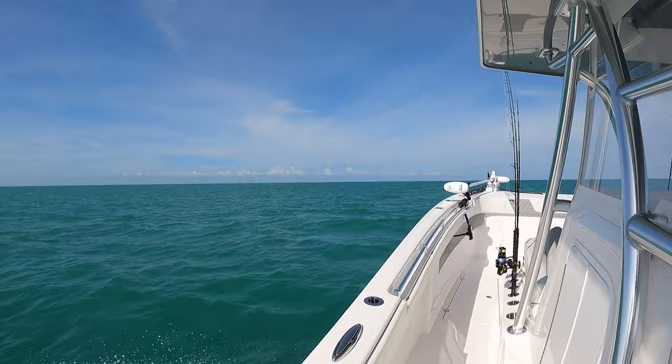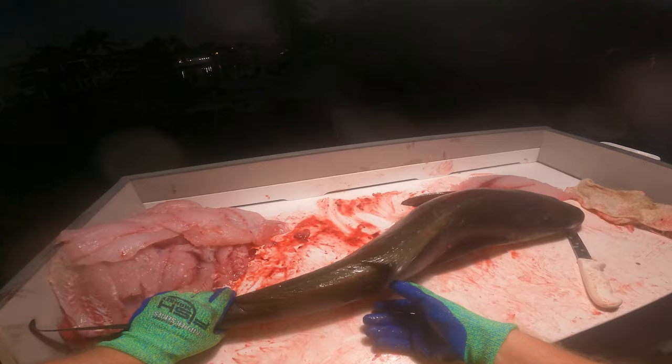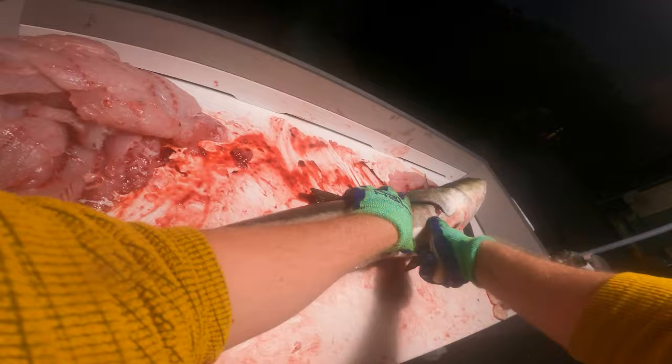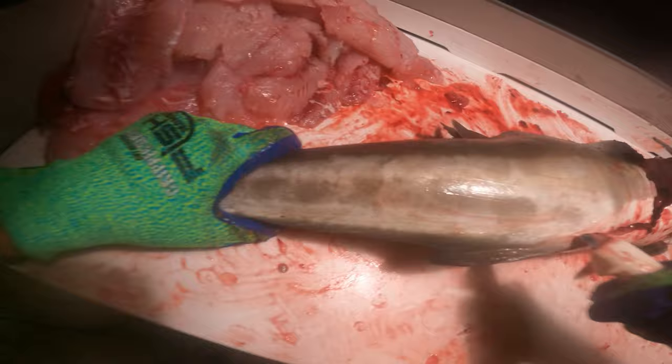This is the smaller of the two cobia. This one measured in at 41 inches. There's really two ways you can fillet a cobia, in my opinion. The first one is the way I'm doing it now, where you make the cuts going from the head to the tail and trace along the bone. The other way is to cut off the head, because as you can see, it's got an awkward shaped head to fillet, so it moves around a lot. So there's two different ways to do it. I prefer to do it this way on the smaller ones.